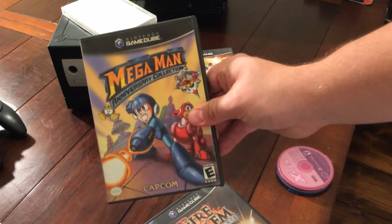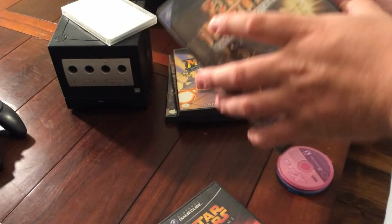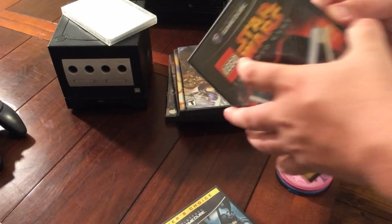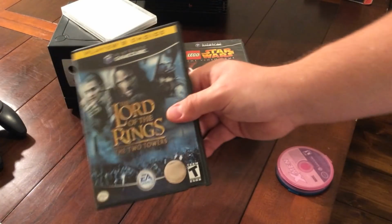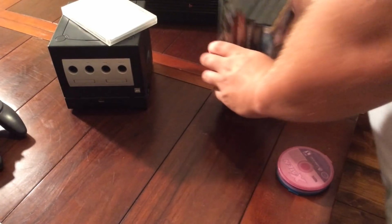Mega Man Anniversary Collection. Complete. Fire Emblem, Path of... I'm not even going to try. Star Wars, the video game. And Lord of the Rings, The Two Towers. Complete. He had so much stuff in this bin.